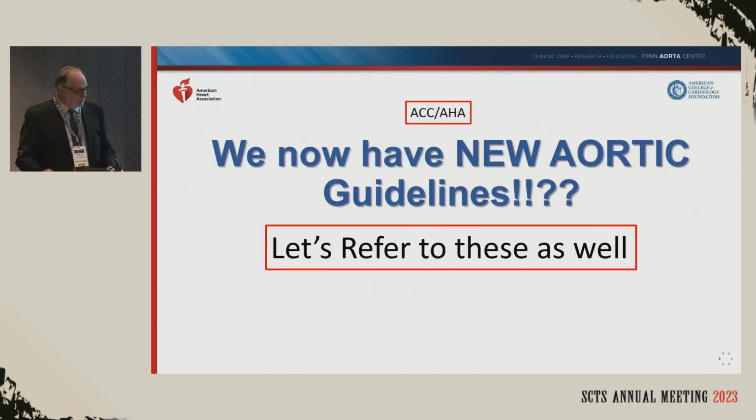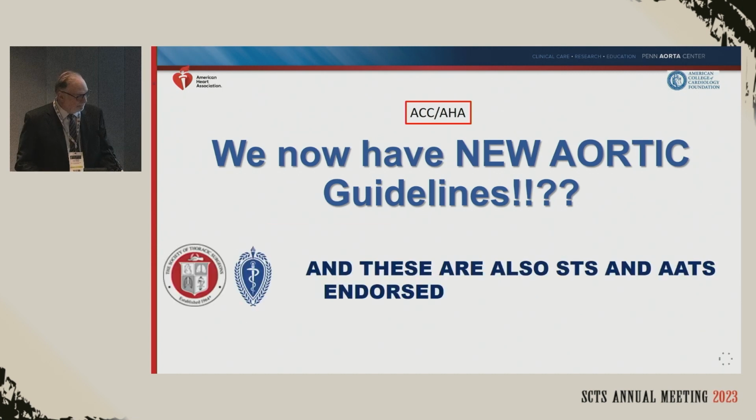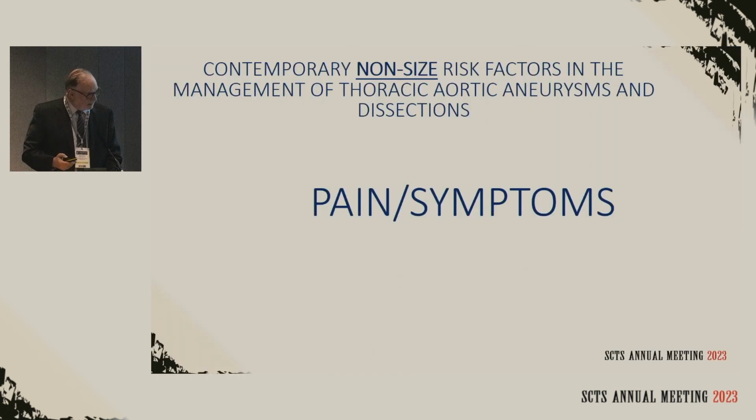So we now have new aortic guidelines. Let's refer to these as well during this talk, okay? These should also notice that these guidelines were approved by the STS and the ATS, the surgical societies, unlike the disaster of the coronary bypass guidelines coming out of the ACC-AHA, which were routinely condemned by every surgical organization on planet Earth. So the first thing is the pain and symptoms.